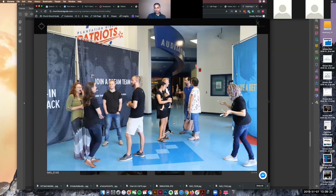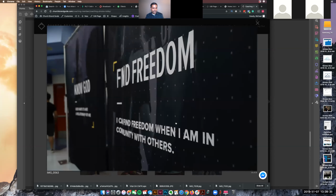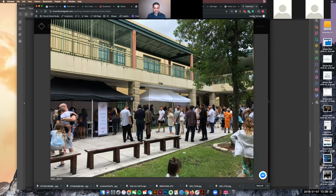So we're taking the middle school and we're putting up a lot of banners just to transform that space into our environment, our culture. We're putting values up and letting people see that before they even come into the facilities.